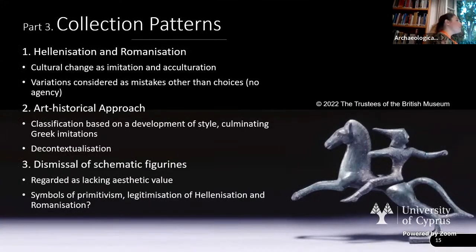So to conclude, I made three main points of how the figurines are spread and collected around the world. The first point is Hellenization and Romanization. That's because the figurines, especially the ones that are considered more valuable, so naturalistic, are always seen in terms of Hellenization, or imitating Greek and, for the late Bronze Age, Roman as well, sculpture.